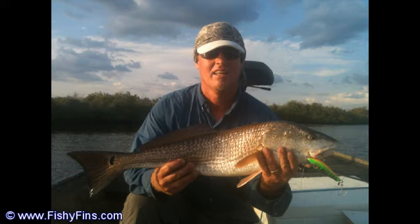So I proceeded to cast out around a point and start to bust this lure on top. And before you knew it, these guys were giggling and just acting like little schoolgirls because they thought it was so funny that this thing makes so much noise and it's so big and bulky. What's ever gonna hit that?